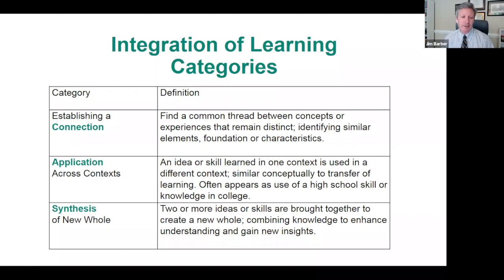And then lastly, synthesis is the most complex, most creative approach to integration of learning. And what that is, students taking things that are learned in 2 or more contexts and bringing them together in a way that they see something in a new way. And so bringing together ideas, knowledge, skills from multiple different experiences or environments to form a new perspective or to see a new whole. I call that category synthesis of a new whole, because it really is bringing things together that become more than just the sum of their parts.